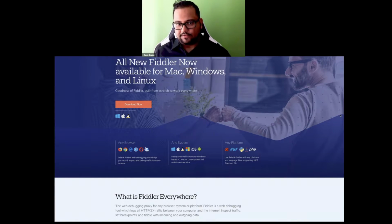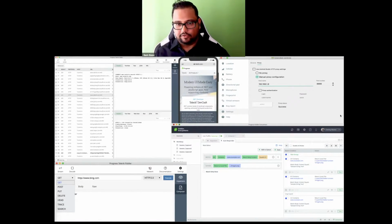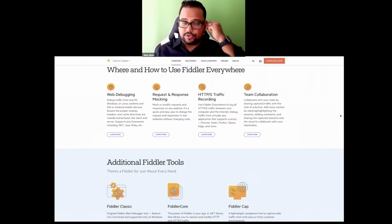Some of the things that Fiddler lights up are, I mean, there is no comparison, nothing even close to what Fiddler does out of the box for you. Like I said, the UI is completely refreshed when it comes to how we compose our requests and how the autoresponder works. Let's talk a little bit more about some of the features, right? This is where Fiddler really, really shines.